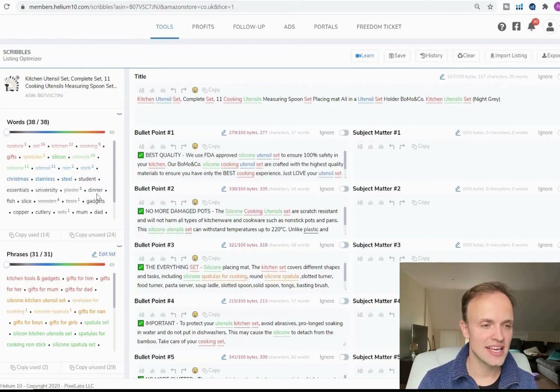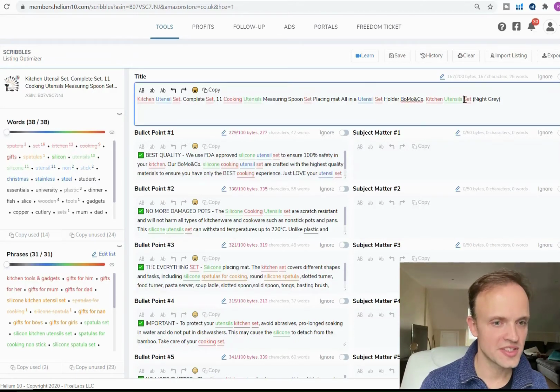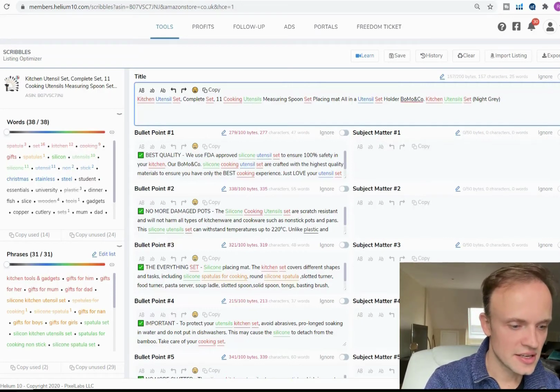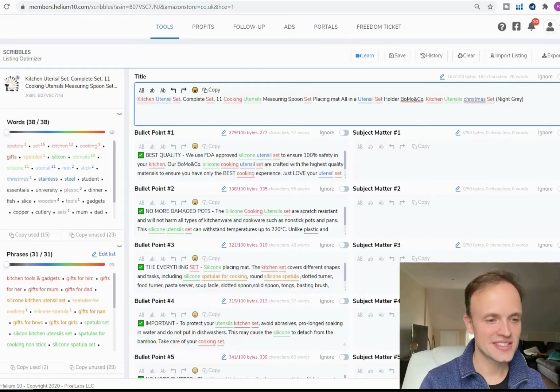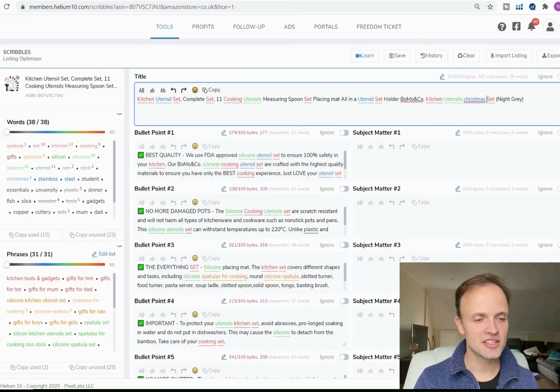So if you put spatula in the title, you don't need to put spatula again in the bullet points or the hidden search terms. One time is enough for the search engine to find that particular keyword. So then we can very quickly add things in our list to make sure that we are ranking for these things like Christmas, for example. We can change our utensil set to kitchen utensils Christmas set, in case anyone is looking for Christmas presents. But most of those Christmassy and holiday kind of keywords, we're just going to dump them into our hidden keywords or in our product feature bullet points.